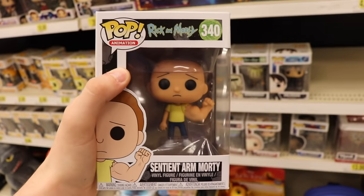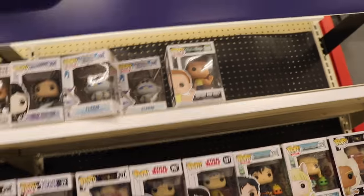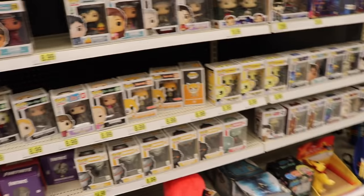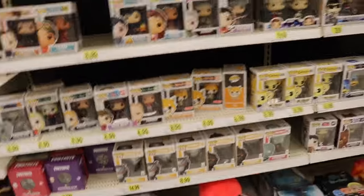Rye, the pop guy, if you're watching, because I know you watch all of my videos, they have the Sentient Arm Morty. Yeah, he still needs this one. He needs six Rick and Morty ones from what's out so far, not the new wave. And that's one of them. Like, come on, he has the Chase version, at least. But yeah, here's what they've got back here. Not much that I'm looking for. A Retsuko date night's pretty cool. But yeah, other than that, not too much.